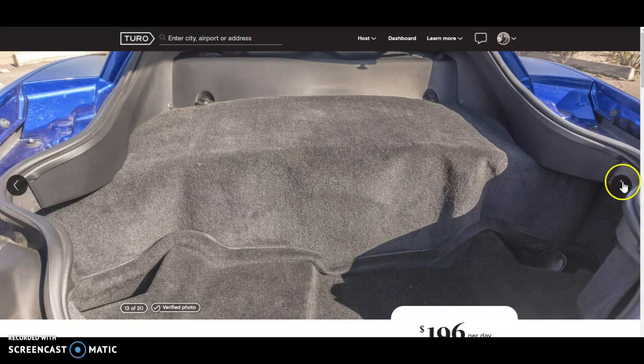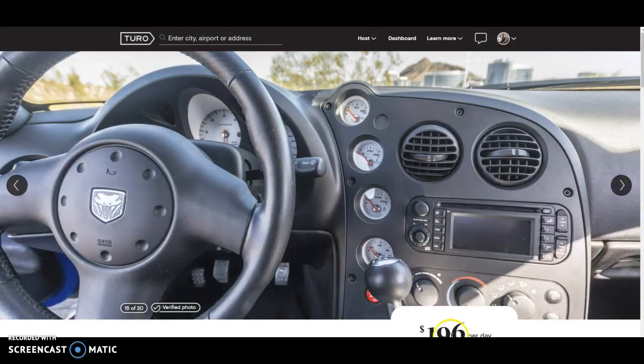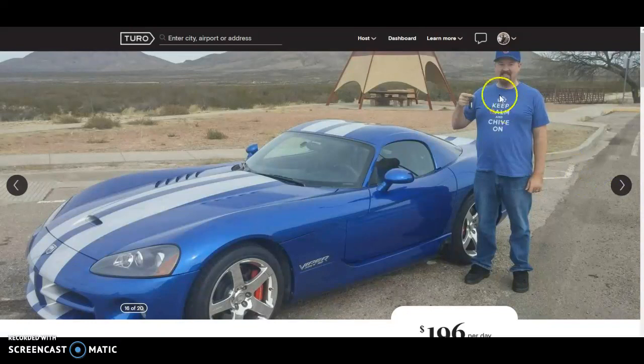Picture of the trunk. You want something like that. Picture of the interior from the back quarter. You already have that. And then this is the one you're missing that you're going to add: a picture from the back seat so they can see all the dials and see kind of what to expect. He's got a picture of himself. This is also his profile picture. No, it's not, but it used to be.